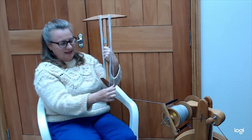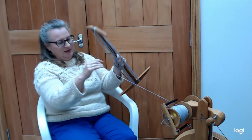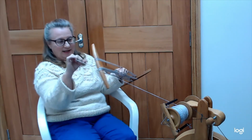Now I guess you can probably see I've got a full bobbin, so it will take me a little while to wind all of this on. But maybe in the meantime, we can just have a chat.